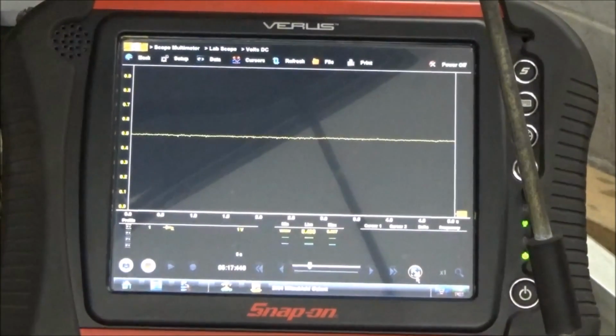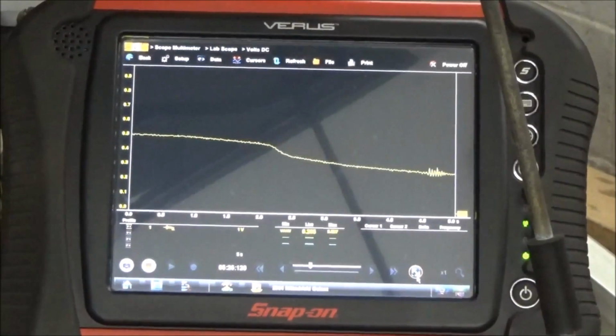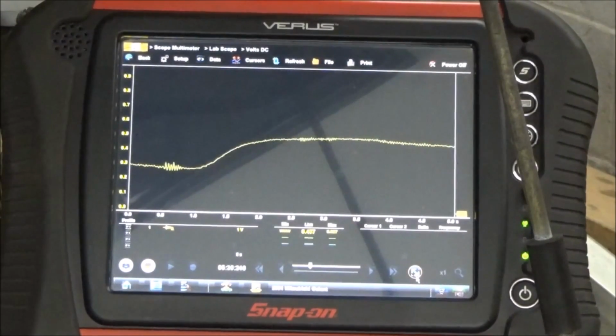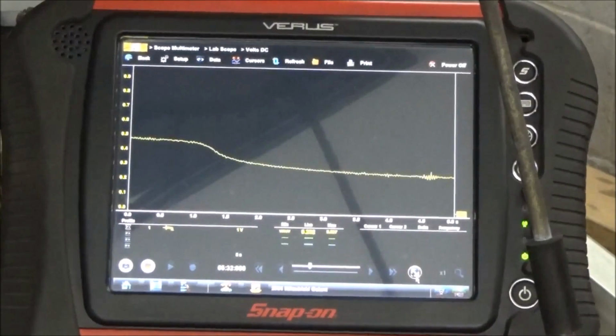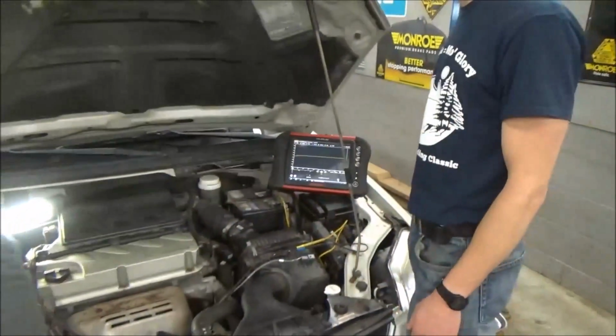It might take a little while to respond, but the hose is off right now. There it goes. Oh, that was pretty quick. Now the hose is back on. Hose is off. It's a little slower to respond, but it does treat the catalyst. So hose is back on now. Basically, the heater's there for a reason. These wouldn't warm up at all if there wasn't.